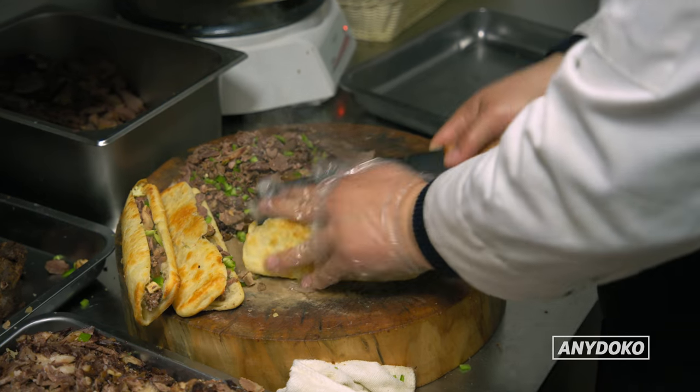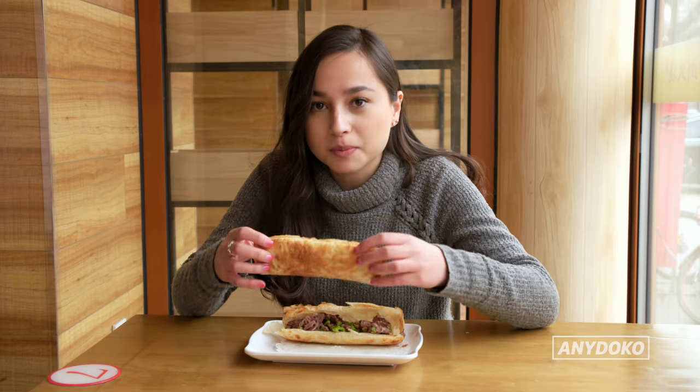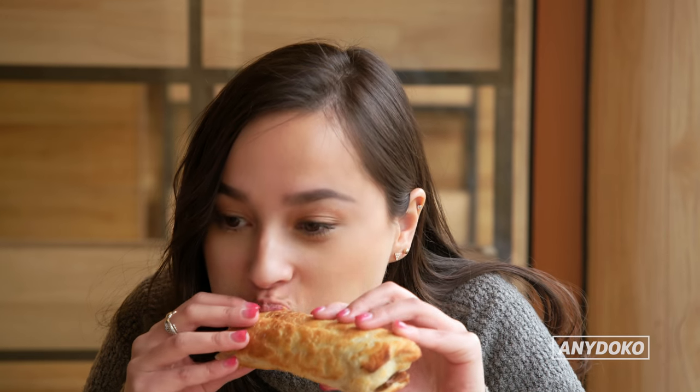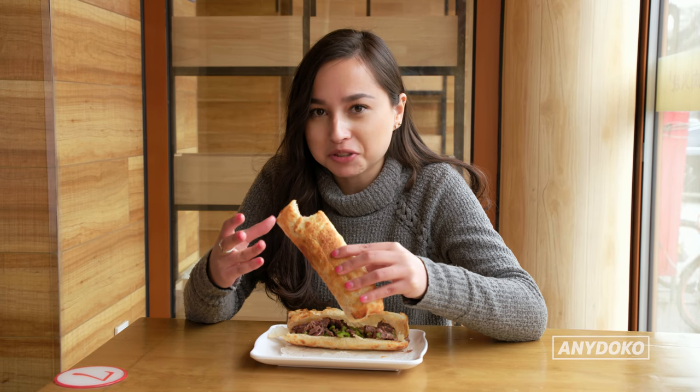So I've never tried this before, but apparently the donkey burger is supposed to be really good. It's braised donkey meat in a flaky pastry and just some green peppers. Super simple dish. It smells really sweet. I actually expected it to be really gamey, but it's actually really sweet and reminds me kind of like lamb. It's really delicious.